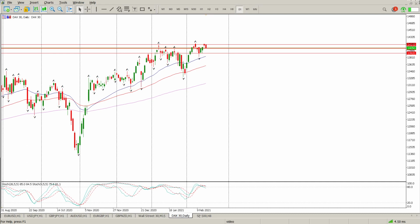As expected yesterday, that was a bit of a hanging man. We've got a confirmation bar down. Not really going to read too much into it because we've cried wolf a couple of times at the moment. At this stage, we are at 14,050. That's pretty much where we closed. So we're still above 14,000, which has been an area of support and resistance for quite some time.